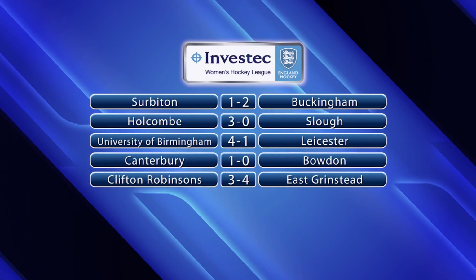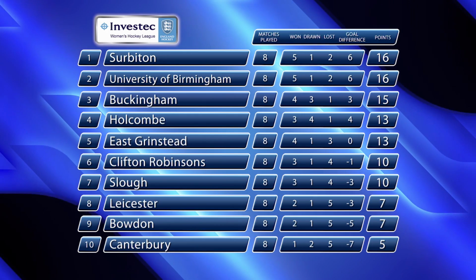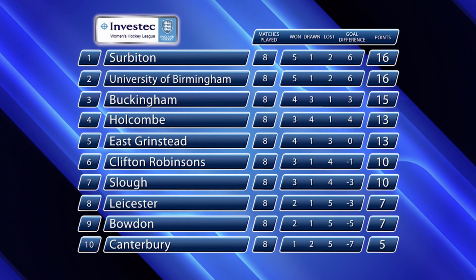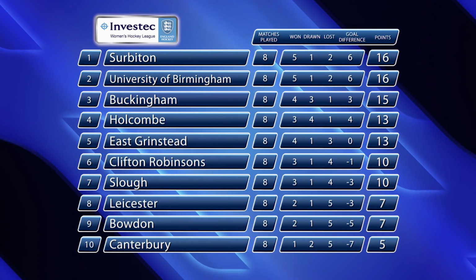East Grinstead 4. So, all this means it's even tighter at the top of the table. Surbiton and the University of Birmingham share the top spot, 1 point ahead of Buckingham. At the bottom, Canterbury's victory means they're now just 2 points behind both Bowden and Leicester.